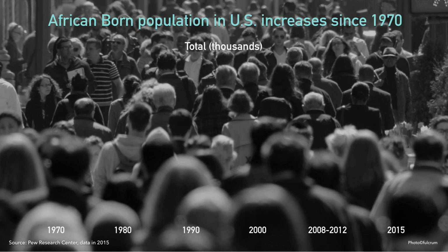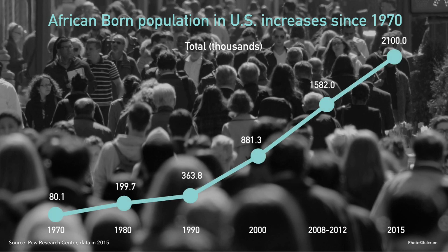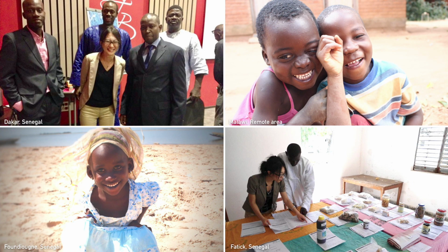The African-born immigrant population has grown significantly in the United States over the past 40 years. This growth is 26 times more than in 1970. However, we only know very little about them. Before coming to New York, I worked in West Africa for several years. I lived there and made a lot of friends. And I grew my love for their traditional cultural products, especially hand-woven textiles made by local people. And through these experiences, I got interested to learn about the African-born immigrant community in the United States.